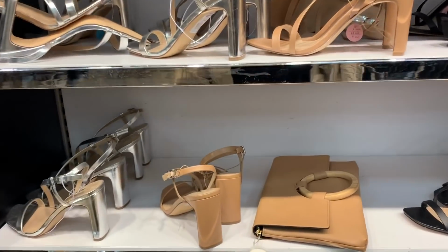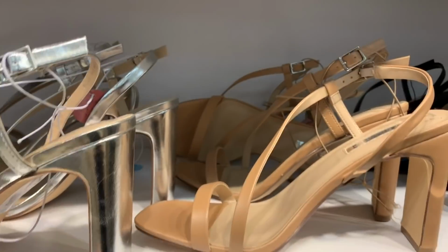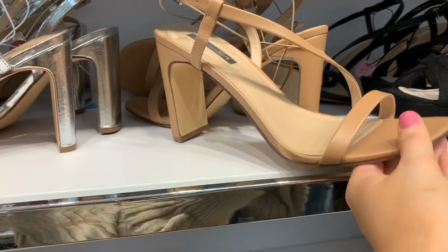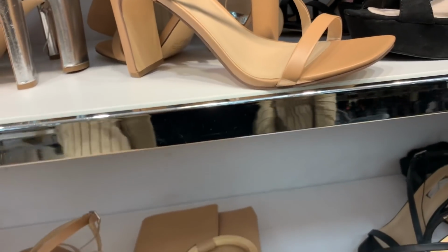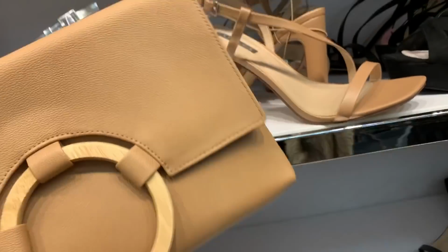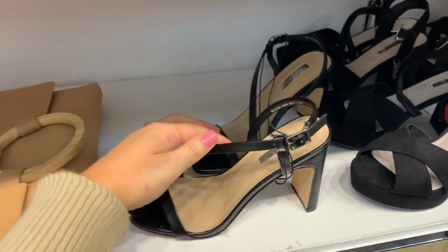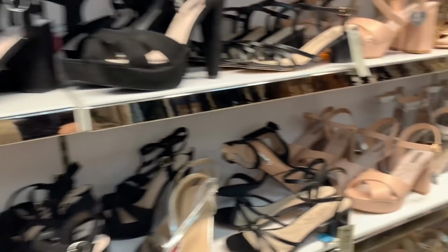So moving on to shoes, they've got these really lovely tan shoes, which are £12. So these are really cute. I love those. I love the square sort of toe detail and the strap that goes across as well. They've also got this little matching handbag, which is £8. So they look quite cute together. They've also got the same ones in black, like a leathery sort of strap black, and also in silver as well.